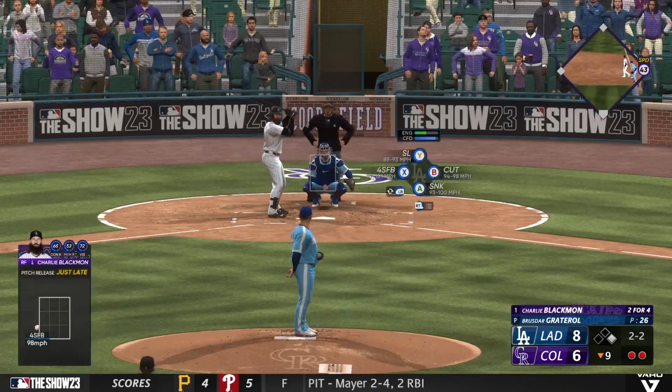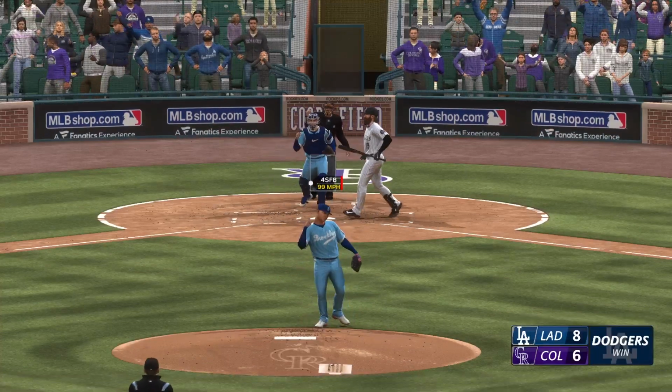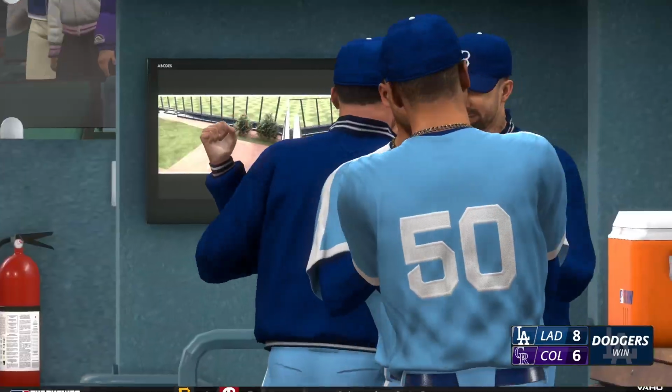No, that missed. And it's ball. Even up. Two-run game, two away here in the bottom of the ninth. And that's the ball game.